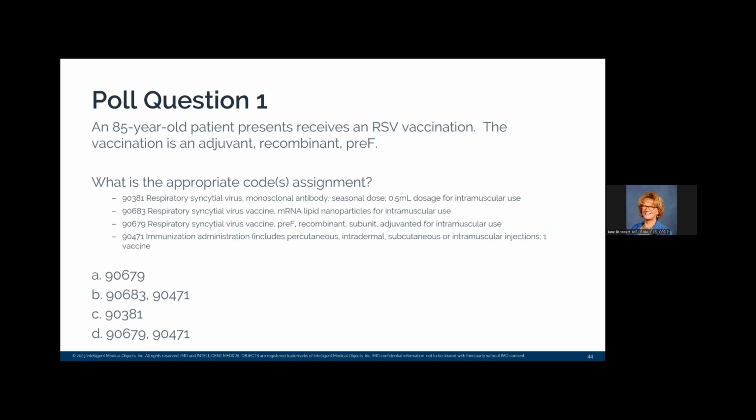As you can see, the question here is: an 85-year-old patient presents to receive an RSV vaccine, and the vaccination they receive is adjuvanted recombinant pre-F. What is the appropriate code?